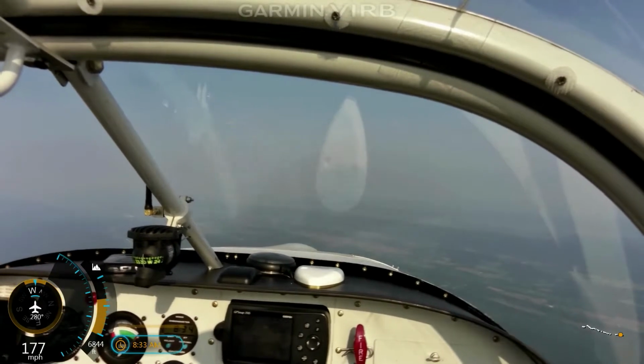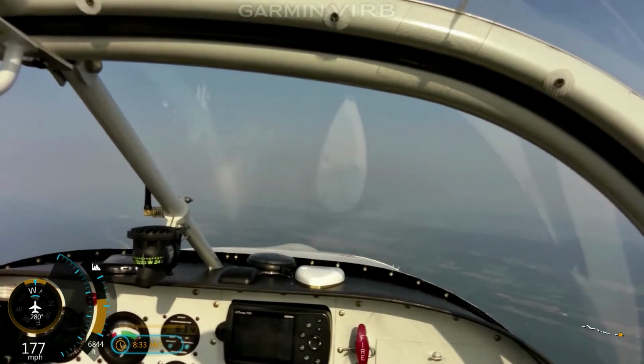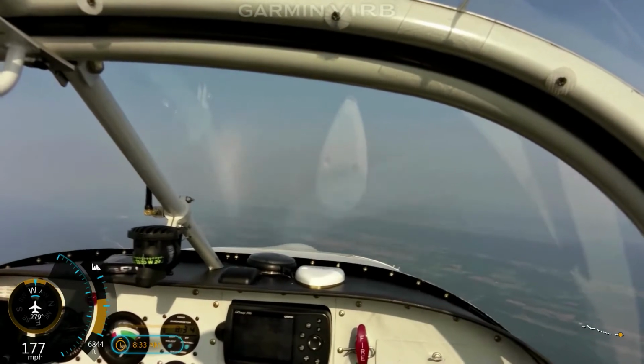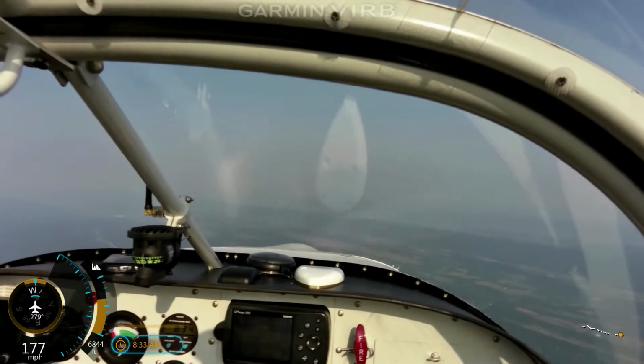You know, one thing you can see as you go over PA is these Allegheny Mountains. You have these fairly small ridges. They're hundreds of feet high. And in between each ridge, you'll find some little towns. That's a very pretty area up here.